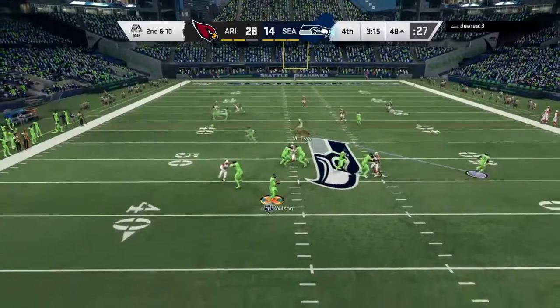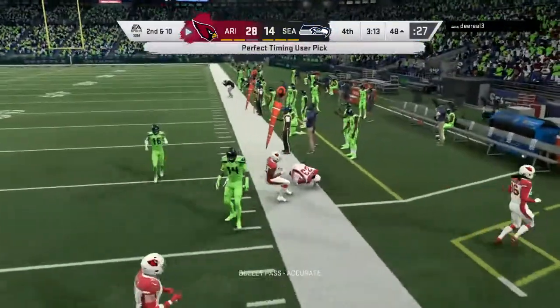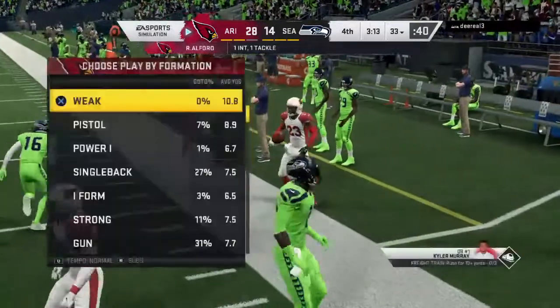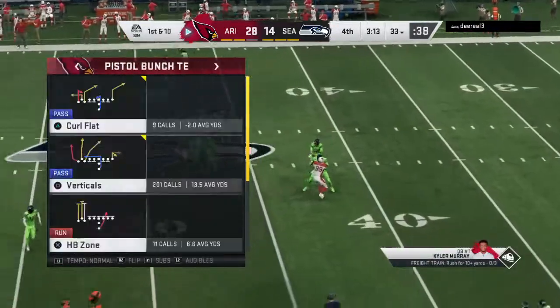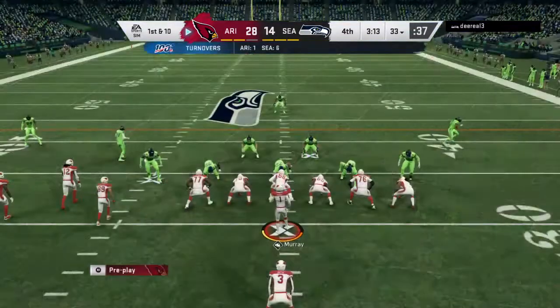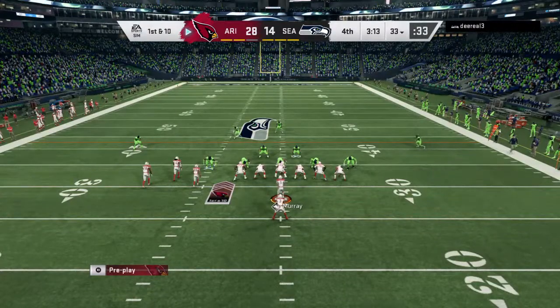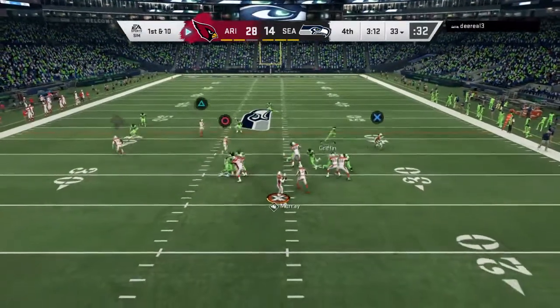Again on 2nd and 10, it's Wilson. And now here is another interception. Picked off by Robert Alford. Partner, we always talk about possessions being at a premium in these games, and now in this situation, throwing an interception here when you have to claw your way back in, that one's going to hurt, and in a big way.